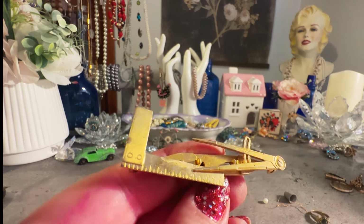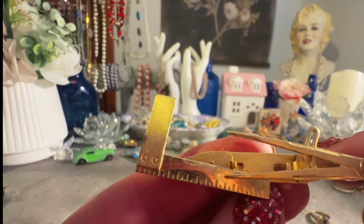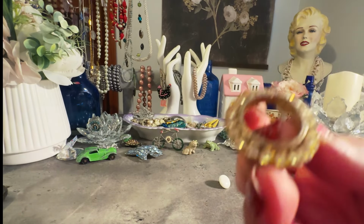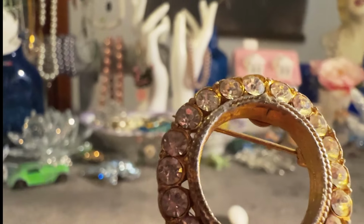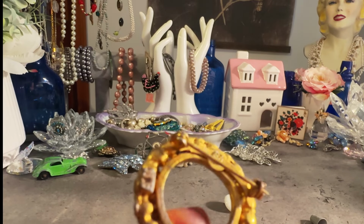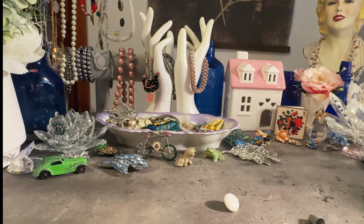Okay, here's like a compass. Oh, this is a tie clip. Oh, this is cool. Look at that. Ooh, I love rhinestones. Rhinestones make me happy. Happy, happy. Really nice.